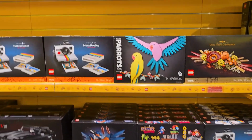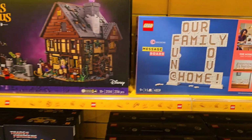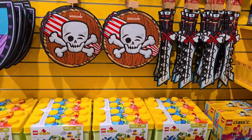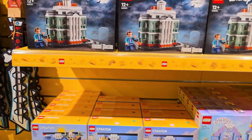But yeah, some interesting stuff. We've got the new message board, which I didn't get. I got the original one. I might buy it later, but not all that, really. And we've got the swords, Legoland stuff. I was thinking of getting this, but again, what am I going to do with it?